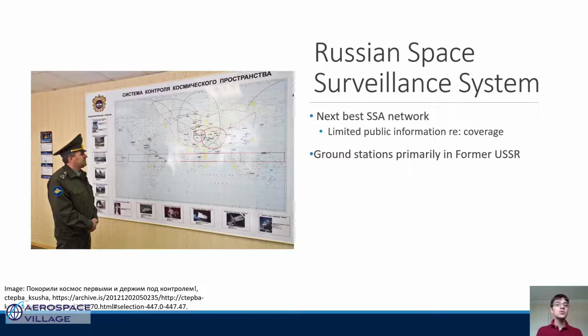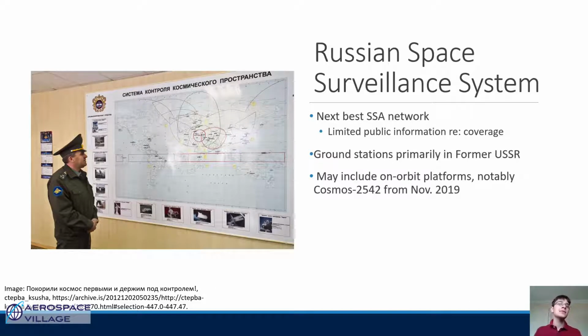but in recent years, Russia has expressed skepticism in third-party data from the US military, and has been shoring up their own internal capabilities, including through the launch of satellites like this one, which was widely expected to be a space surveillance system, although the Russian military has not confirmed this.